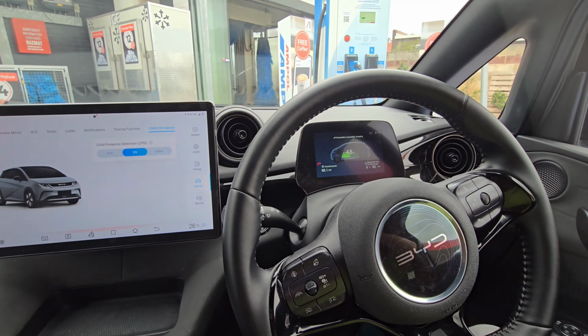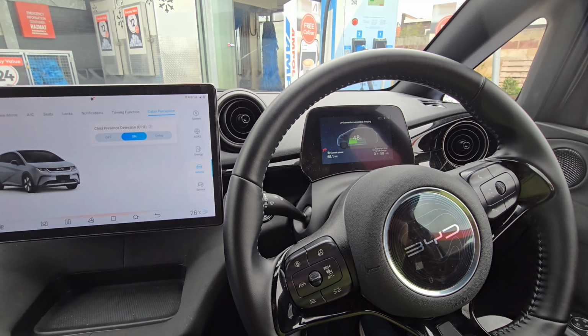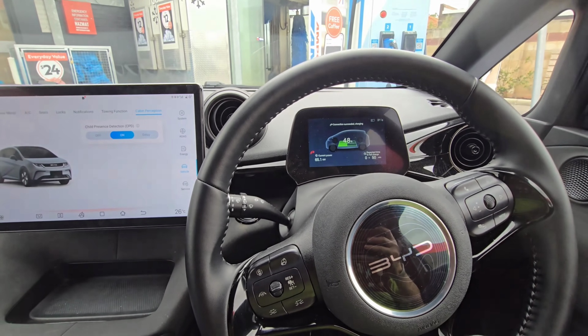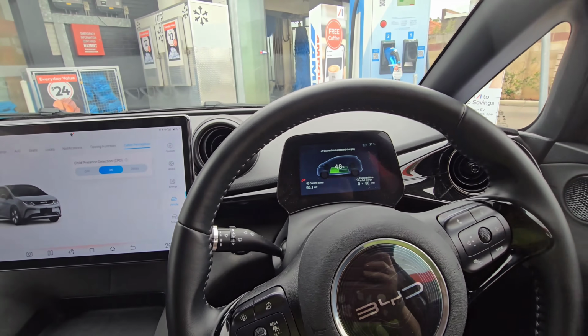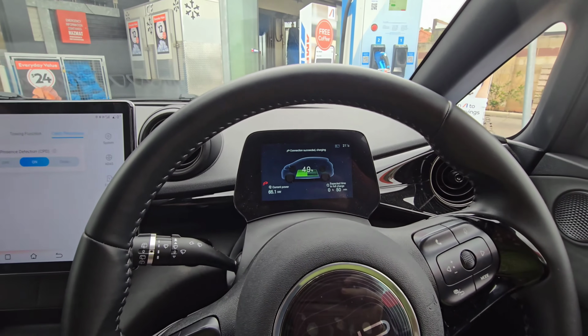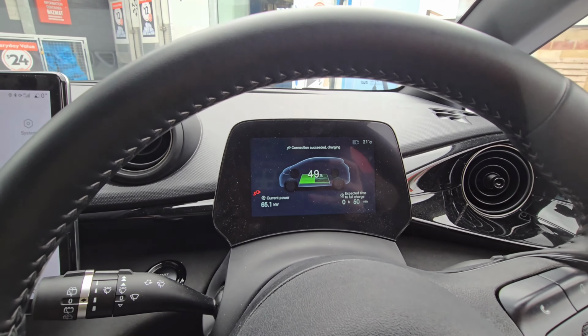It's usually not too much of an issue with the Atto, and especially it's only on a long trip, when you have to use a fast charger like this, that it could be problematic and you're spending more time than is necessary. So yeah, charging speed, a little bit on the slow side.